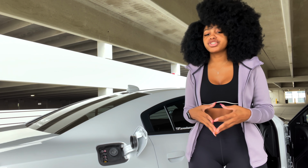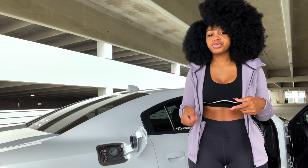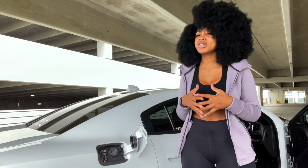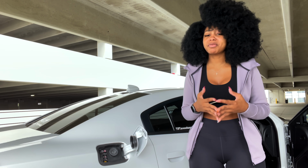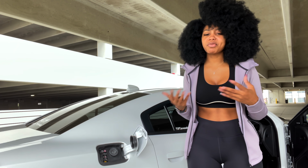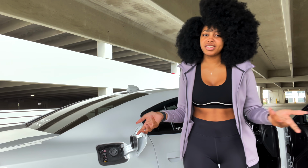With Challenger though, you have to open the fuel door and then unscrew your fuel cap and then put the gas in. Now me personally, when I'm going to the gas station, I try to be in and out because people like to walk up on me from behind, and I'm not really a fan of that. So yeah, it really didn't make or break whether or not I chose Charger over Challenger, but it was something I felt like I could mention in the video for you guys.